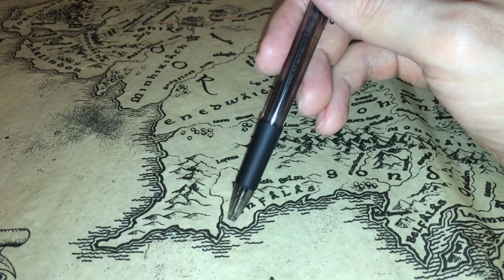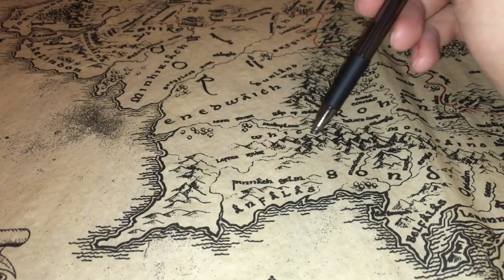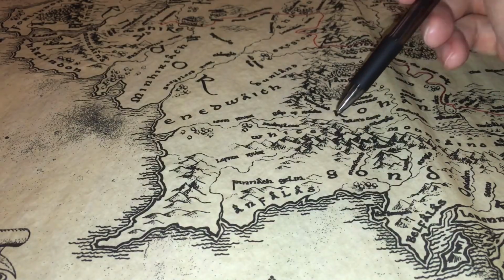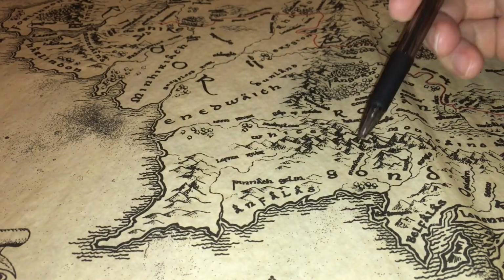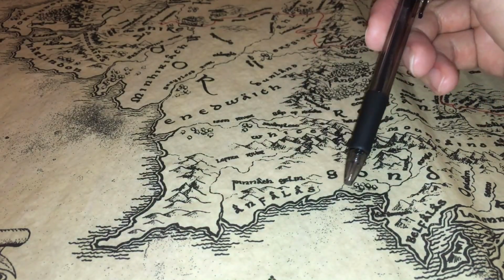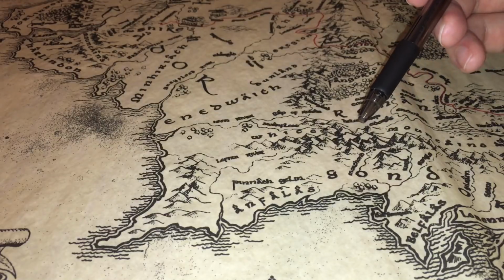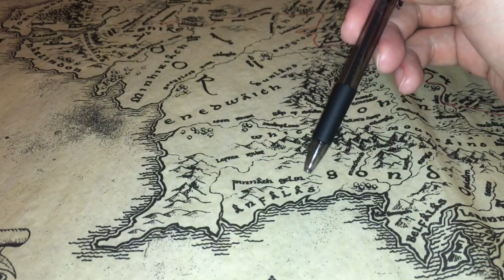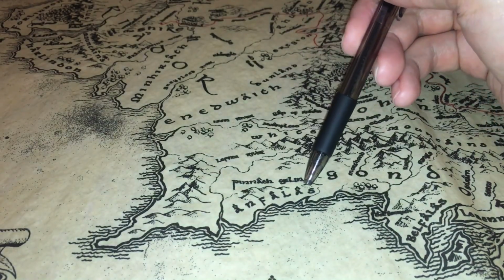If you look down here, the Lotr River undoubtedly comes off the White Mountains and leads us into Anfalas. The White Mountains are what separate the lands of the men, the Rohan and Gondor. So if this is Anfalas, then this area here is Belfalas. This area here, Penath Gaelin. Gaelin sounds so Welsh to me. Penath Gaelin and Falas.